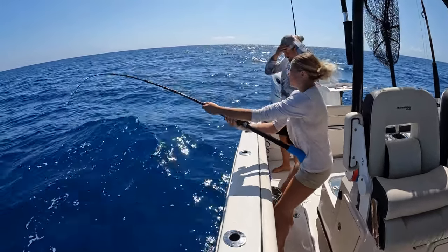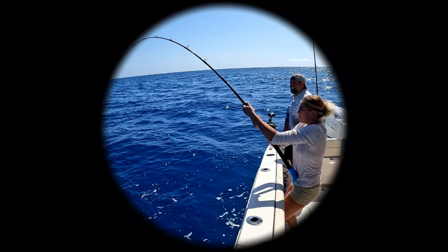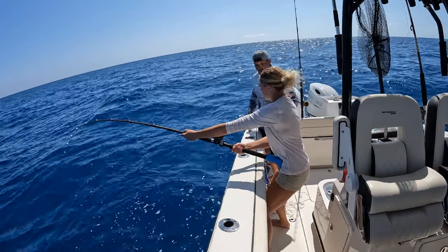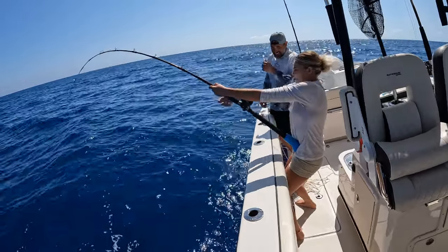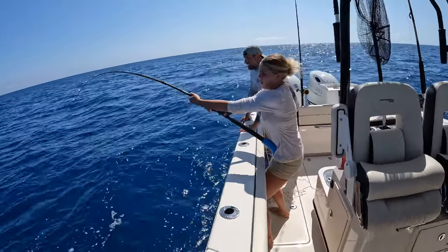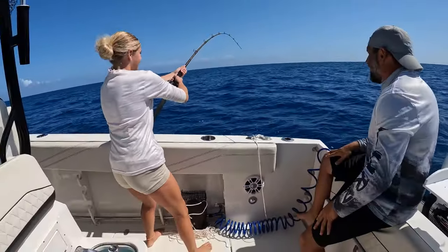Oh, he's big. What do you think he is? I'm hoping it's a big grouper. It's fighting like a grouper. What if it's a goliath? Well, we couldn't stop it. We've got him turned. They're so big, they just go. You can't stop them. Holy crap, that was a big hit. Yeah, there you go. Keep your hands up there. He's still pulling, though. We're in the grouper patch. So he's resting there. He's still pulling.